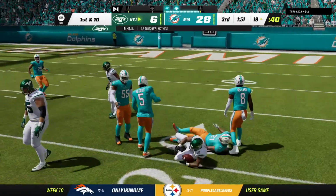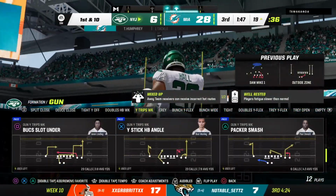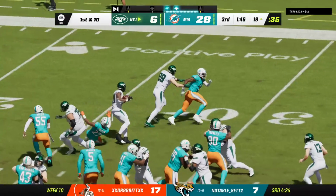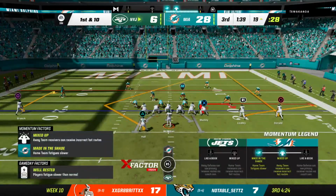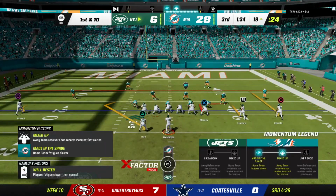And inside the 20 before he's brought down. Give him 12 yards there, and the Jets have a first. Despite the score, despite the deficit, no quitting this guy. He's running angry, running through arm tackles. He wants to change what that scoreboard is saying.